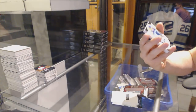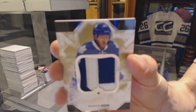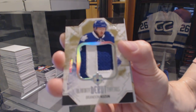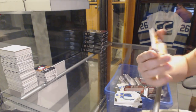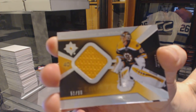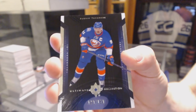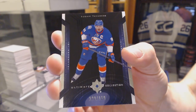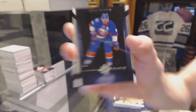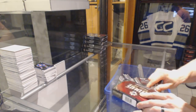We've got a two-color debut threads patch numbered /100 for the Toronto Maple Leafs, Brandon Kozun. We've got an Ultimate Game Materials numbered /99 for the Boston Bruins, Tuukka Rask. And a retro base numbered /150 for the New York Islanders, John Tavares. All right, halfway home, box six.